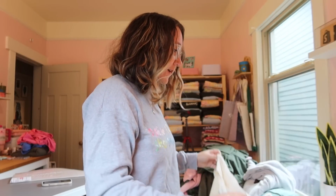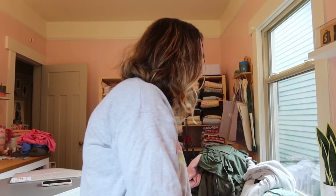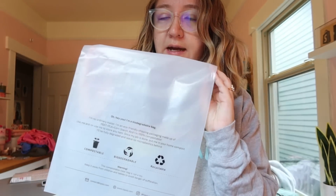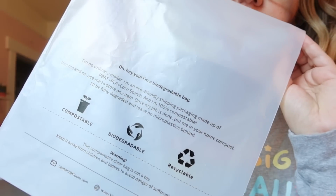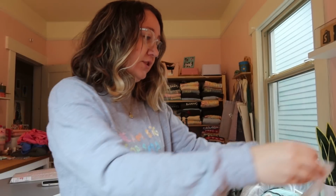I have quite a bit left, but it just doesn't sell well enough, and I have a lot of other book designs I'm adding. So I put all of my apparel items and anything that's kind of fabric-y, I mean, tote bags I usually wrap up in tissue paper, but these guys are great. These ones are biodegradable and compostable. I really do try to find packaging that is better for the environment.